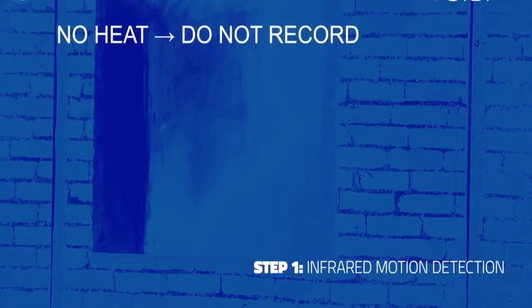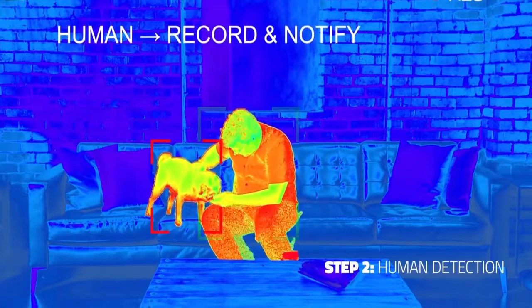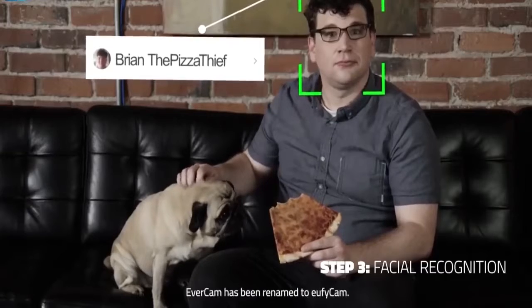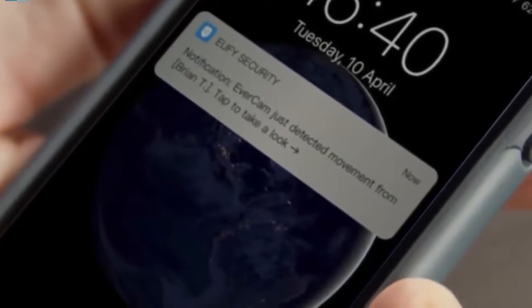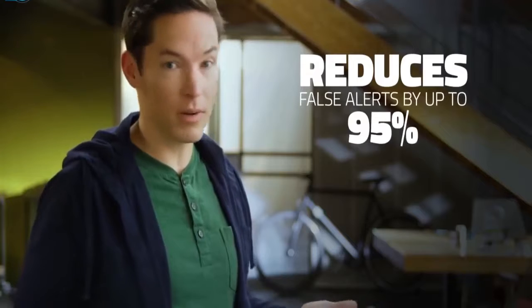Step one, it's able to screen out movement that doesn't have a heat signature using an infrared sensor. Step two, it detects human body shapes in various positions. And step three, facial recognition technology allows eufyCam to recognize faces of people you want to give clearance to or keep a closer eye on. So just set your preferences to send an alert when it matters and ignore it when it doesn't.